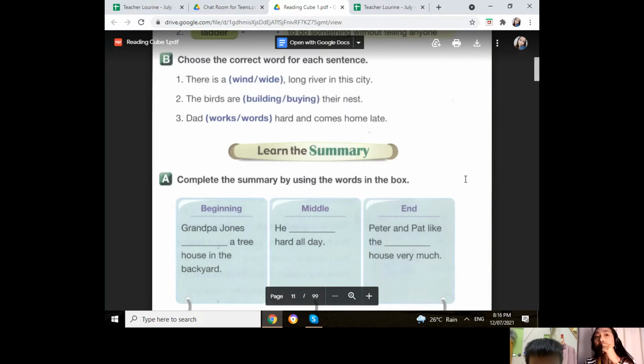for each sentence. Number 1. There is a white long driver in this city. Oh, wow, that sounds interesting. Number 2. The birds are building their nest. I see. Okay. Number 3. Dad works hard and comes home late. Okay, so very good. The 3 answers here are white, building, and works.